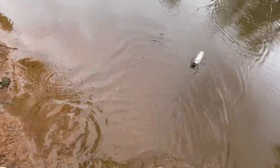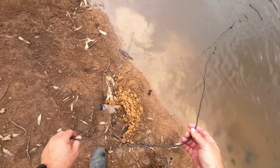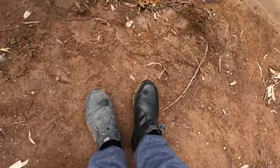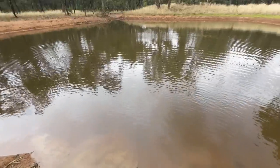That's exactly what I didn't want to happen. I threw the whole bloody bottle in. Had to put my foot in the water to get it out. My foot's a little damp, but not too bad. And I saved my net.